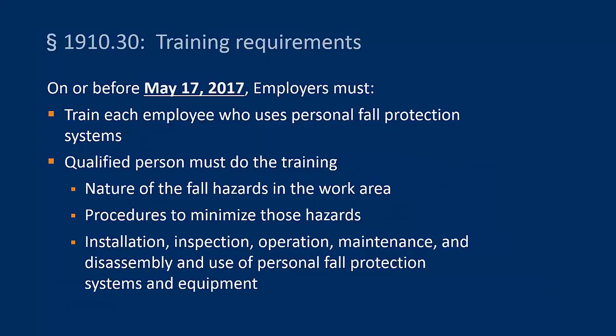As far as training specifically, Section 1910.30 details the requirements of the training that was due as of May 17th, for workers exposed to falls at heights and using personal fall protection systems. OSHA wasn't tremendously specific about what documentation is required, but that it should be documented. Just because you've missed the deadline, quote unquote, it's better to get in compliance now.